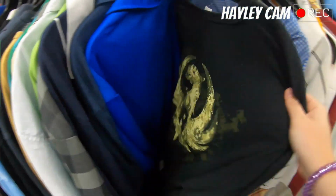Reaper. 3XL. Pretty cool long sleeve tee.